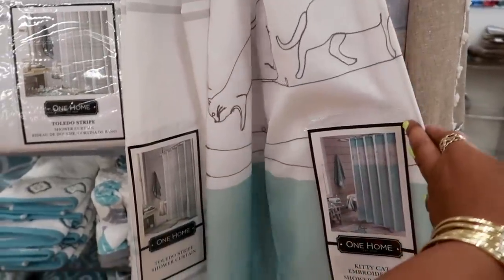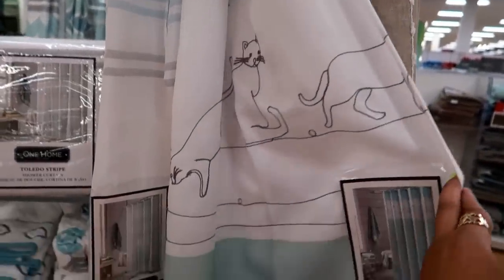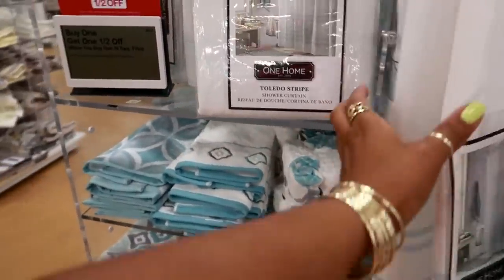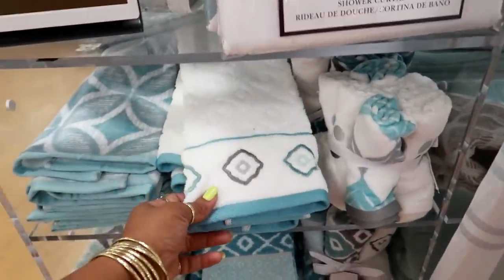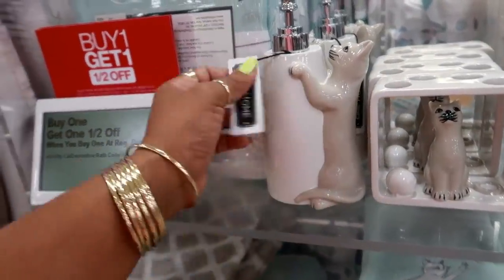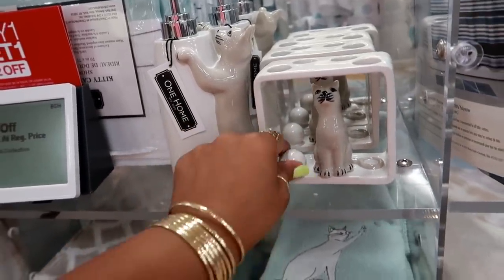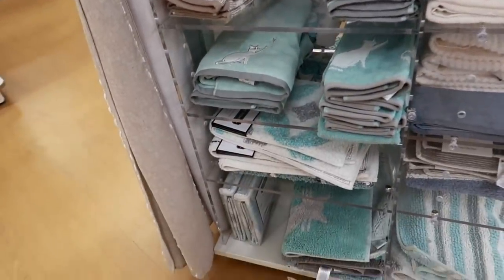$119.99. Ooh, a kitty cat embroidered shower curtain. That's cute. Look at that. And it is turquoise all the way down. And these say buy one, get one half off as well. Pretty towels. And to go with the kitty cat stuff, they have the little decor that you would use. Look at that. That's a little yarn ball. They have matching towels and rugs.